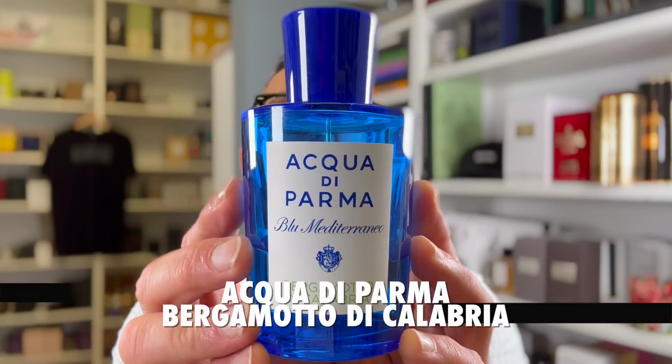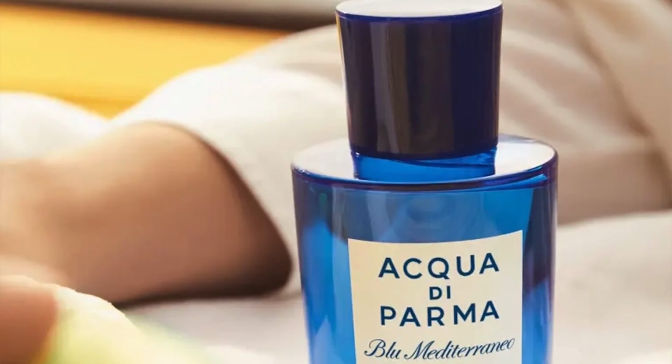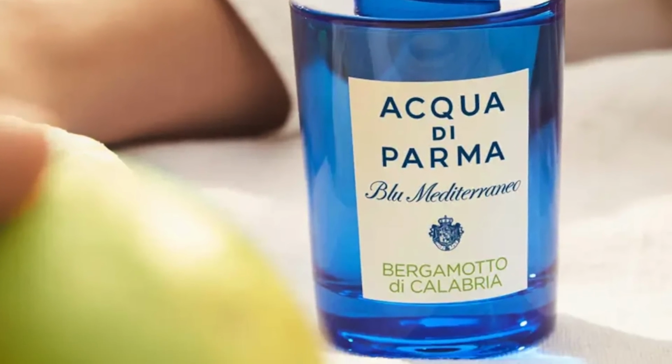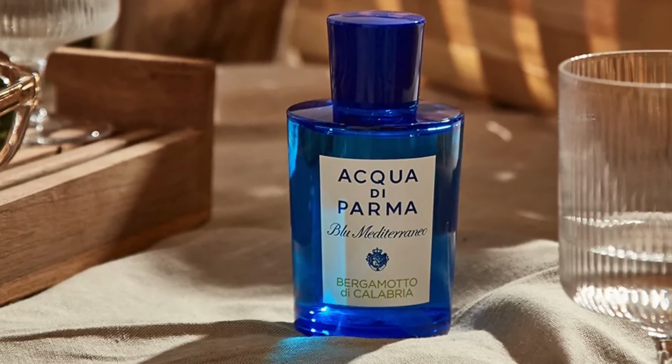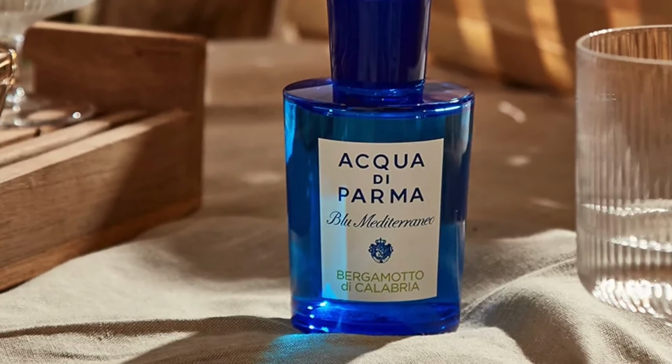But going to the house of ACQUA di Parma, this is Bergamotto di Calabria, this one right here. And again, it's a bergamot fragrance and very, very juicy. It features bergamot with citron. There's also some zingy ginger, vetiver, and cedar. So of course it does settle to a woody base, but it's all citruses, a bit tart, a bit floral up top with the bergamot note. So that's Bergamotto di Calabria from ACQUA di Parma.